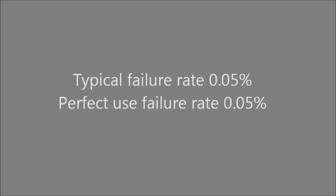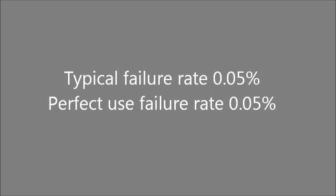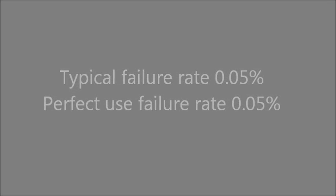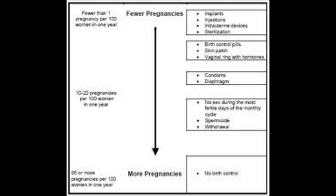The typical failure rate for Implanon is 0.05%, and the perfect use failure rate is also 0.05%. One advantage to Implanon is that its failure rate is so low and that it is effective for 3 years, if you choose to have it in place for the full 3 years. This is beneficial because there is no need to remember to take a pill every day or to go in and get a hormonal shot.